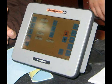And what type of farmer should consider this product? Any type of producer that's wanting a guidance display and also a screen so he can keep track of records, crop type, wind speed, and also have a map, a permanent record of what he applied in the field.